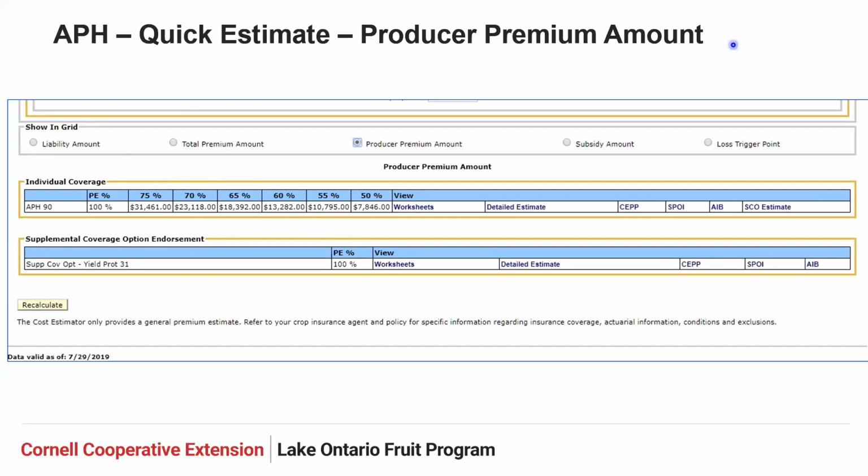So the producer premium amount. I've gone from the liability amount option here, skipped over total premium amount, and gone to the third option, producer premium amount, to display the producer premium amounts. The producer premium amount is the amount you, the farmer, would need to pay to get the coverage for the criteria you selected. So this is your share of the premium and how much you would have to write a check for. In this case, if you selected 75% coverage, then you would need to pay $31,461 to get that coverage for 100 acres.